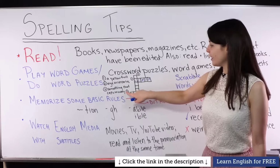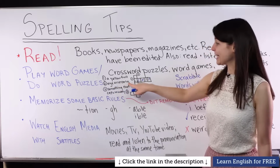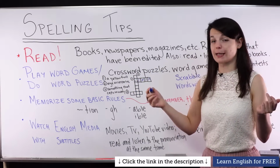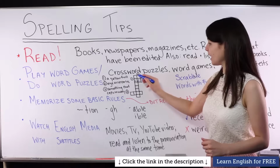Number 2, oh sorry, I made a mistake. Number 2 should actually be here. Number 2 is eye accessories. So an accessory is a small piece of clothing, or like jewelry, for example. In this case, it's for your eyes. So eye accessories, that's glasses.